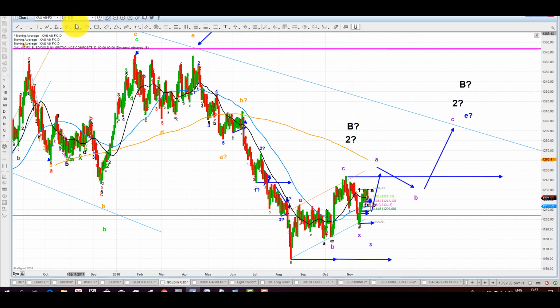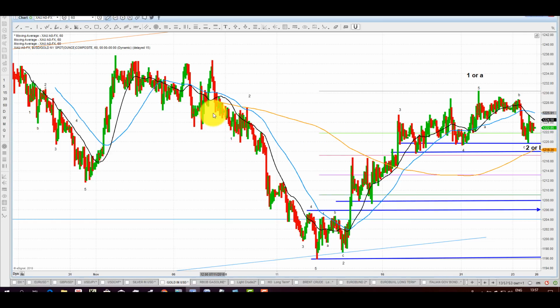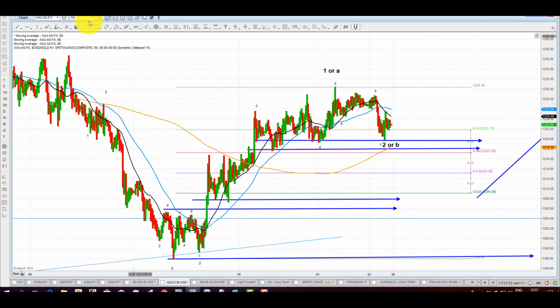That is the daily now, and we were looking at the potential of an ABC, that's X, and it could be working now on an A, then a B, then a C, in short, a very complex structure, but overall with a bias up. Now this is the 60 minutes, and I've got it here as a 1, 2, 3, 4, 5. I think that's an ABC. Might have found an end. If so, that's my 1, 2 or AB.